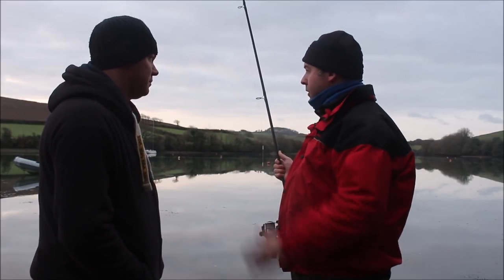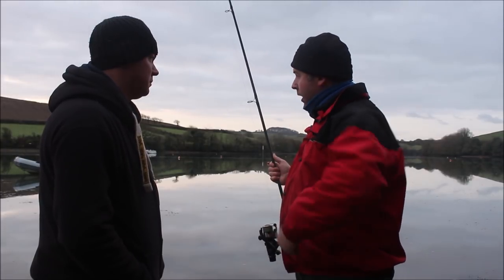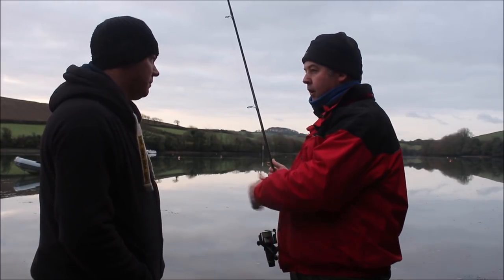You want to make sure that when you get a bite, the most important thing with flounder is not to strike them. As soon as I get a bite, I actually pull off on the bait runner about 10 yards of line. Yeah, loads of slack.